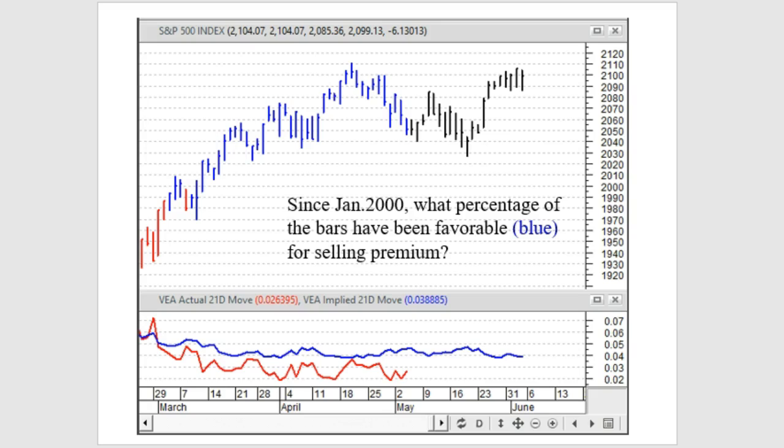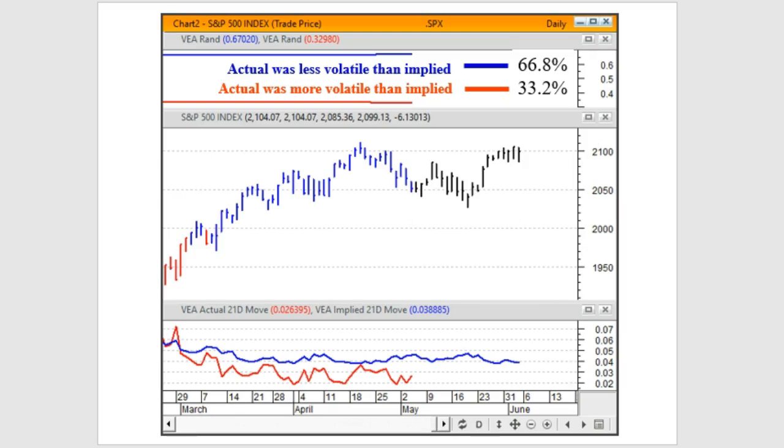Here's what we're going to look at: since January of 2000, what percentage of the bars have been favorable for selling options premium? When you run the numbers, like I've done, and go back to January of 2000, roughly 2/3 of all the price bars end up becoming favorable bars in hindsight. 1/3 of the bars end up being unfavorable. So just choosing any bar at random, you'll have a 2/3 chance of choosing a favorable bar, and a 1/3 chance of selecting a bar that ends up being not favorable for selling premium, where the actual move is greater than what was being implied.